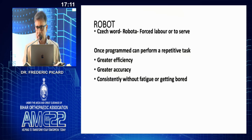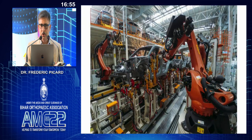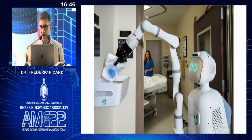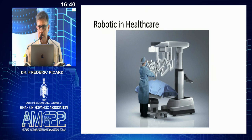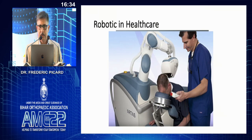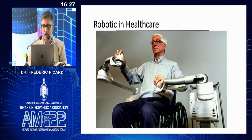Now, robots are basically computer programmed machines which can perform a repetitive task with much greater efficiency, accuracy, and consistency without getting fatigued or bored. Okay? We all know the application of robots in manufacturing, software, mobile technology, and laptops, and in healthcare. It's being used for many things. For patient care, in oncology and neurosurgery, it has been used for quite a long time. In hair transplant, where it has to just do that repetitive task, it's a very important tool. In physiotherapy, it's being used.